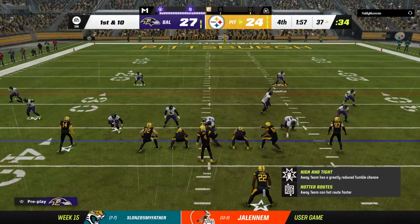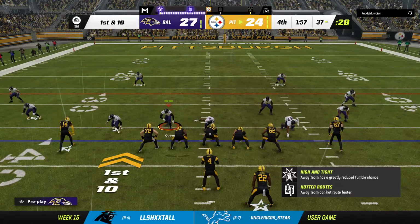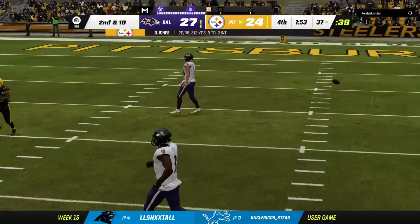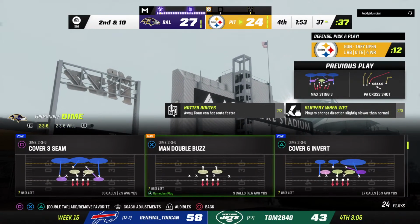A new lease on life after the 4th down conversion. Here's 1st and 10. Jones. Oh, this one incomplete. The pressure got to him as he released it. And it's 2nd down. Limited time left on the clock after that incompletion.